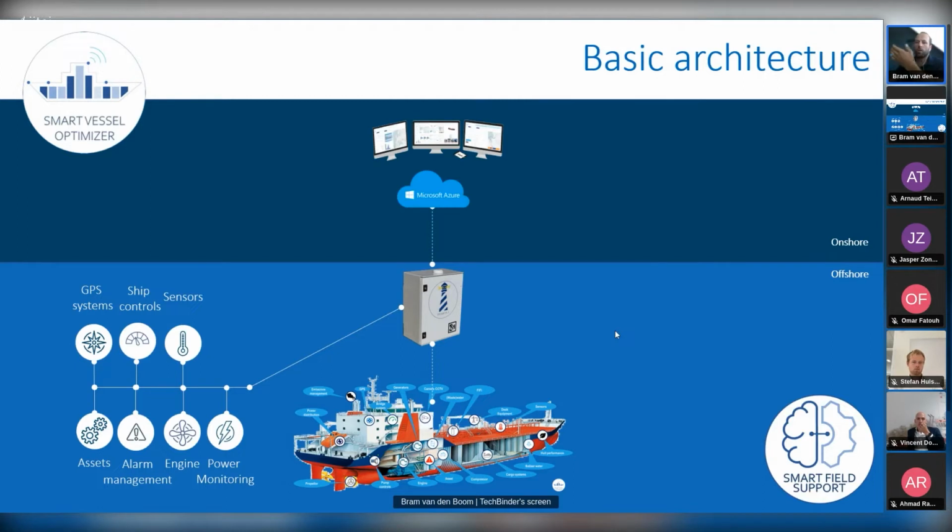If you have a structured and centralized database in a cloud environment, you can from there on do whatever you want with it. So one of the things that we see is that it is often very valuable to share information with third-party systems like your maintenance system that's now relying on running hours being taken by a person every week.